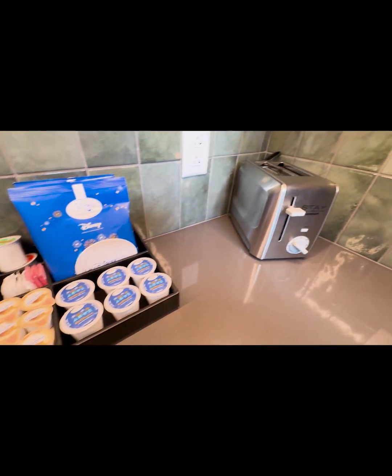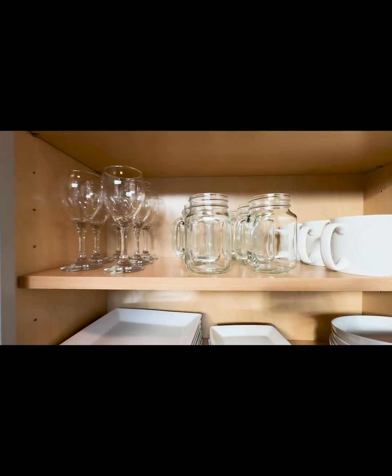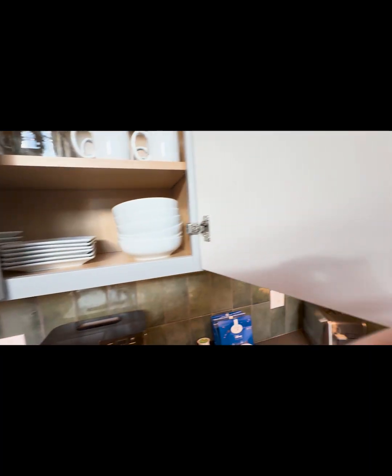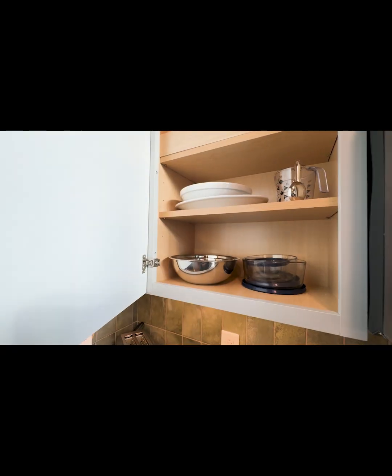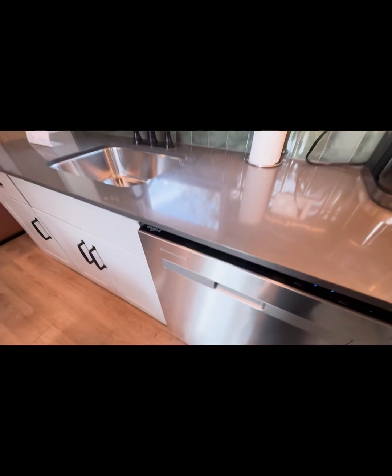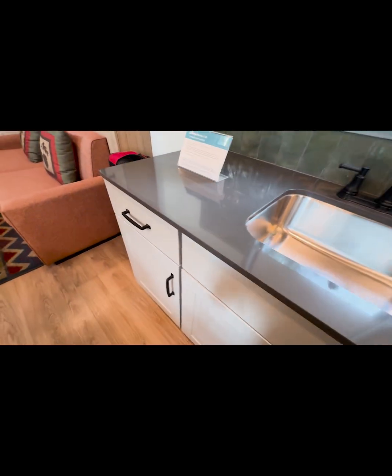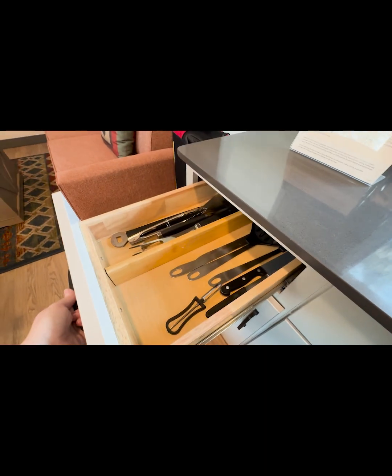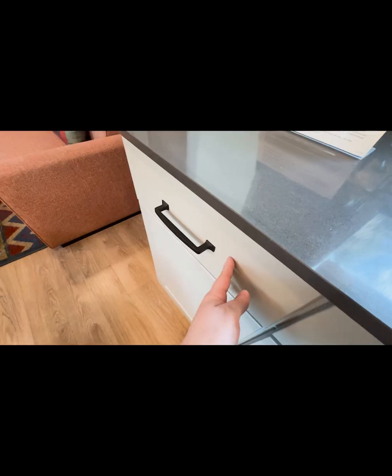sink, and all the little things that you might need: cups, plates, mugs, even some wine glasses, a couple serving platters, bowls, strainers, pots, pans, measuring cups, forks, knives, spoons, serving utensils. All your basics are provided for you in a DVC property or villa.